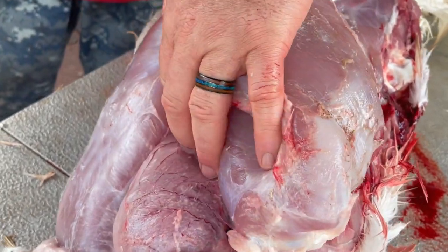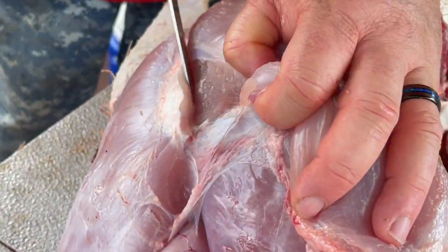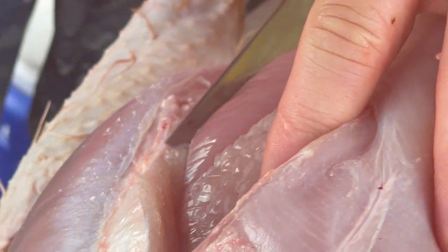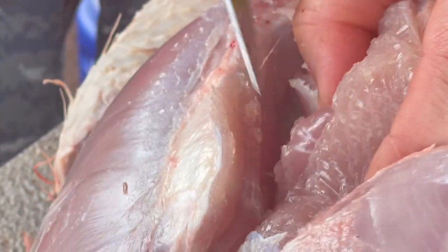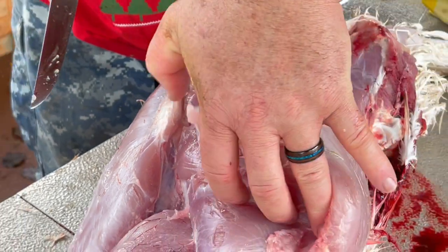And then we start finding where that breastbone is, and we're going to follow right down the edge of that breastbone. We have a smaller knife that Michelle likes to use. A smaller knife is a little bit better when you're getting next to that breastbone. That blade just seems to fall right against that bone very nicely. Let's go ahead and open this thing up and show them the tenderloin part of the breast.